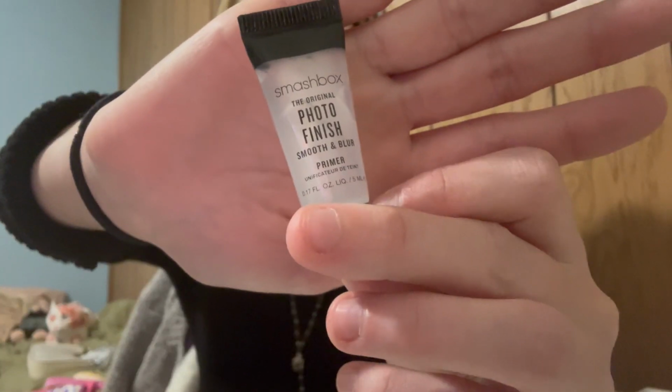I don't even know if you can see this. Oh my gosh, it is so tiny, but I love how it feels. It just feels so smooth. I use this when I'm not using the NYX primer. Is that what it is? Yeah, but this is one of the best, so I'm keeping this.